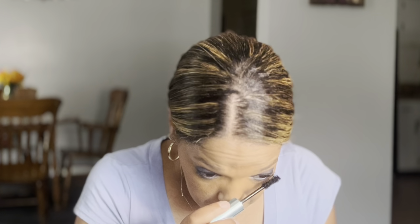Me personally, I don't see that much difference with this mascara. That's why the Lash Princess by Essence is one of my all-time favorites. I love that mascara. This one here, I love this mascara. It's really lengthening. I don't really see that much with the mascara, but it's nice. I mean, it's pretty good.